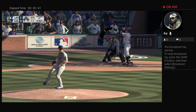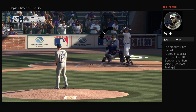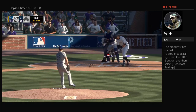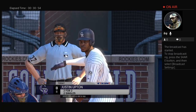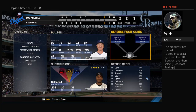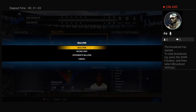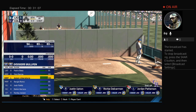Into the windup. Here comes the 2-2 pitch. And there's one well above the zone for a ball. Into the windup, ready with the payoff pitch. Got him. And that's the third time we've written a K next to his name in this one. Number 8, Justin Upton.